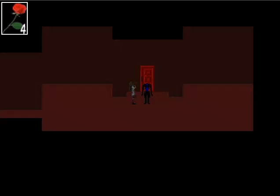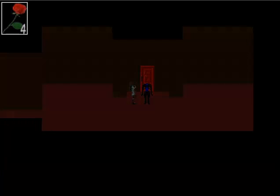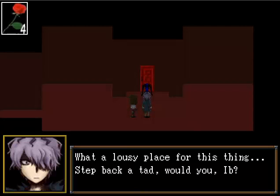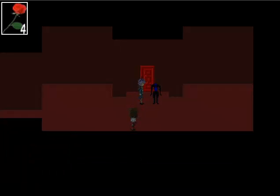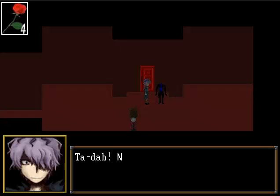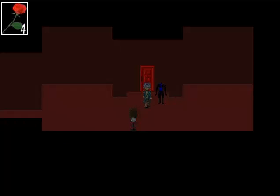Statue, huh? Alright then. Head the statue. What a lousy place for this thing. Step back, Eve, would you? And heave! Ta-da! Now we can proceed. Alright, let's go.